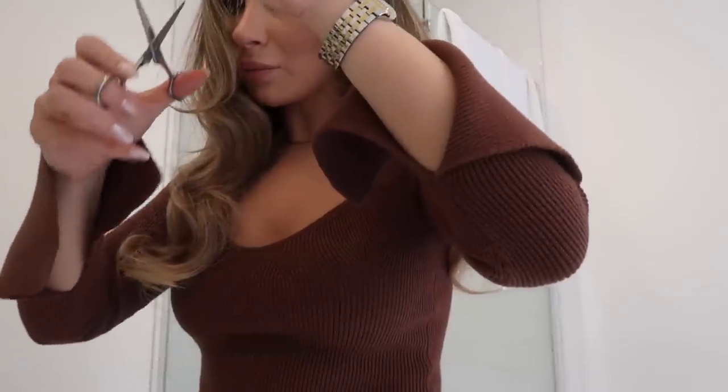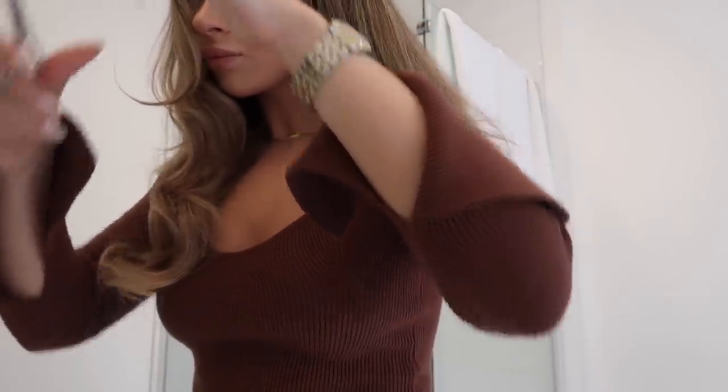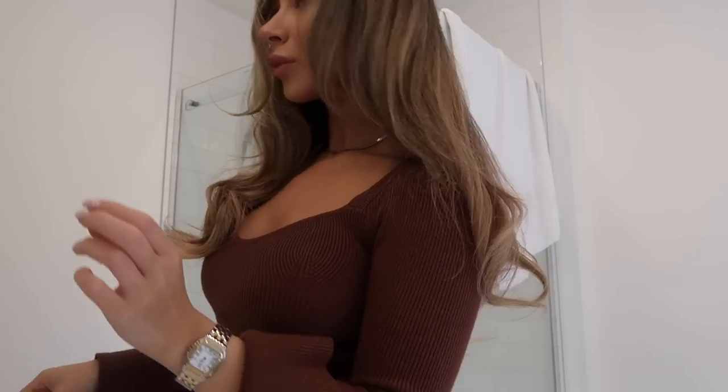I'm debating cutting the front pieces even shorter. Should I do that? Let's do it. You know, it's just hair. They're due for a trim. Ooh, yeah, I like that. Just like a little pick me up, right? And this is what the back looks like.